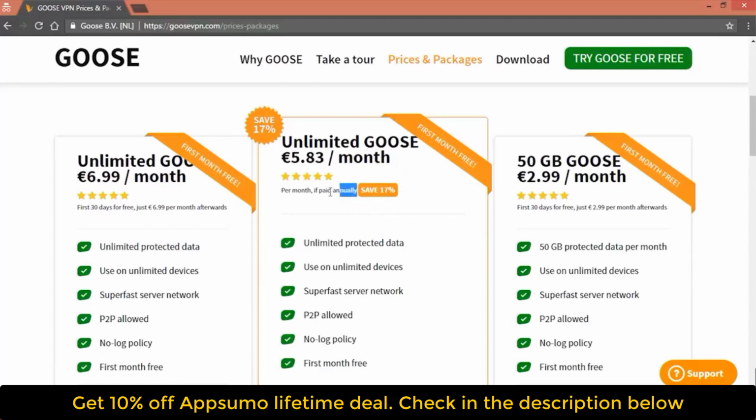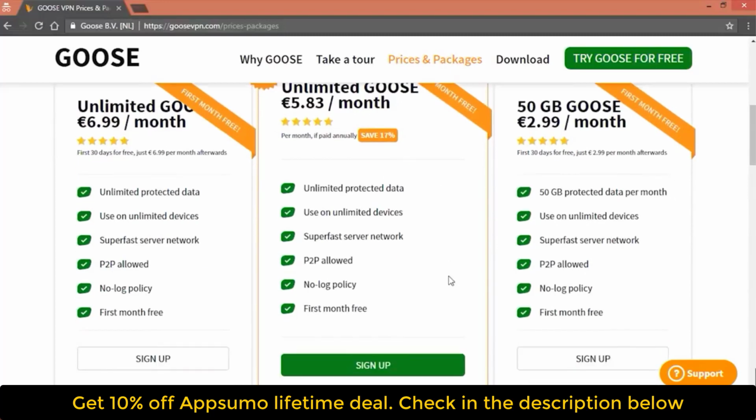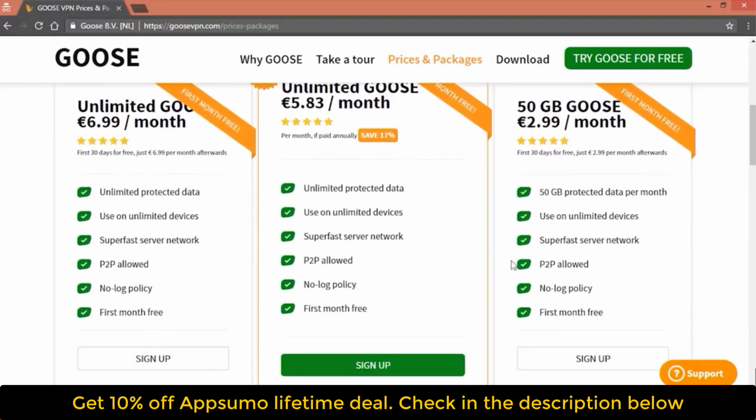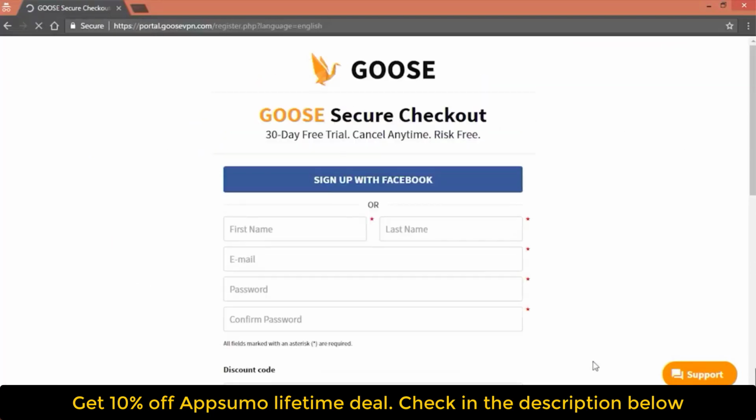So this one's actually going to save you 17% on the overall cost versus the other 2 packages. So in other words, this one will bill you 1 time a year but save you some money. For the purpose of this review video, I'll sign up with the $2.99 package here on the right. So let me click on the sign up button and get started.